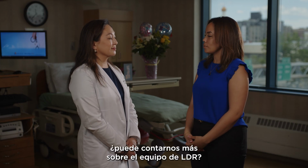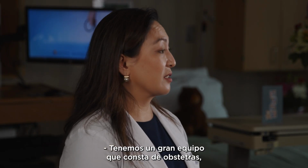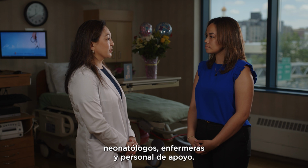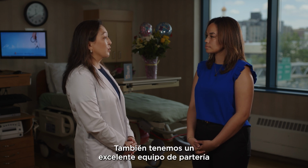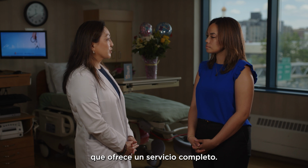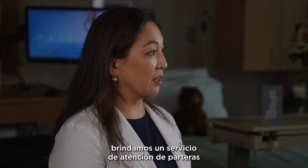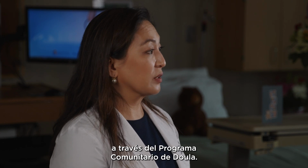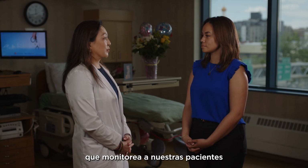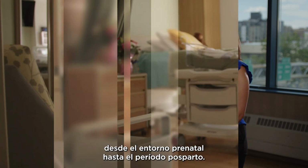Before we go, can you tell us a little bit more about our LDR team? We have a great team that consists of obstetricians, OB residents, anesthesiologists, neonatologists, nurses, and support staff. We also have a great midwifery team that offers full scope midwifery service. To complement this service, we also offer doula care through the Community Doula Initiative. We also have a phenomenal lactation team that follows our patients from the prenatal setting through the postpartum period.